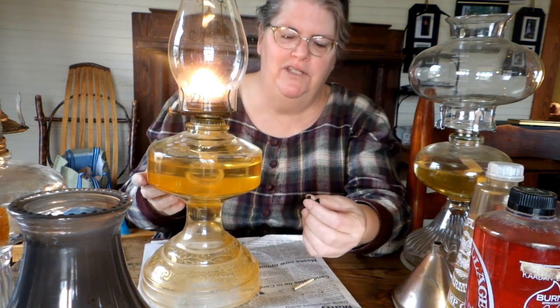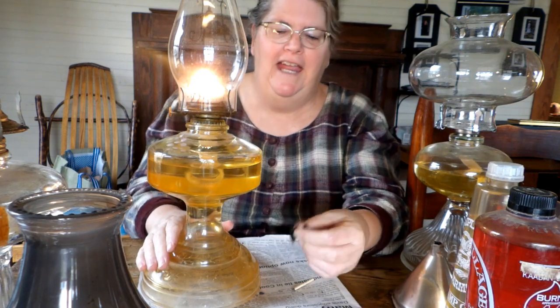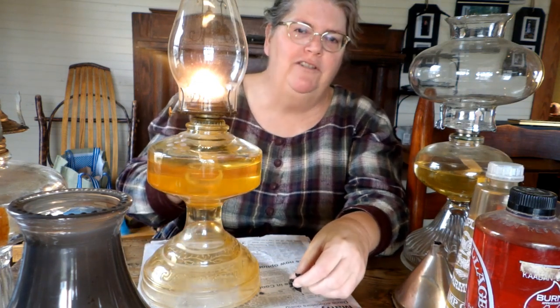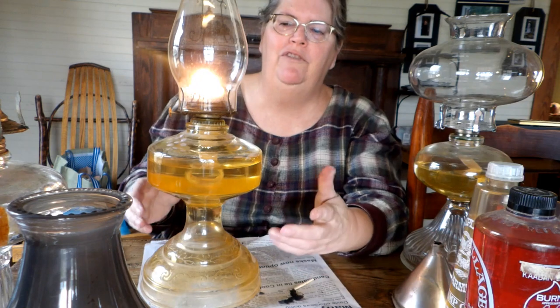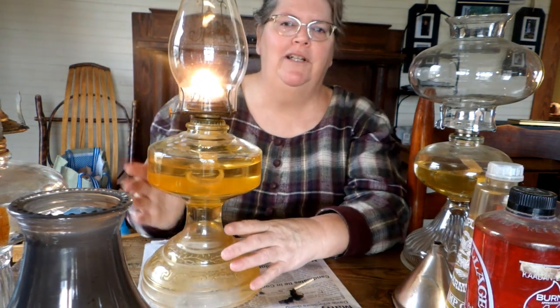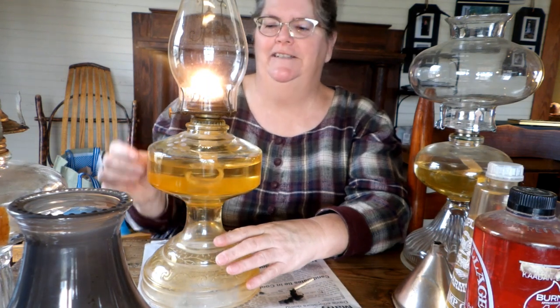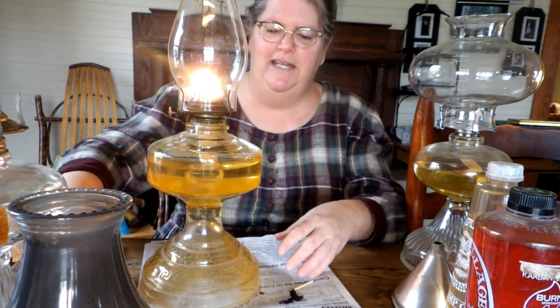We probably use this one the most. It's got a real nice wide heavy base, and it's mostly full of oil, so I know it's just one we've used a whole lot. So it's not smoking or anything. It's burning clean, and this is what you want to see. So we'll set him to the side.